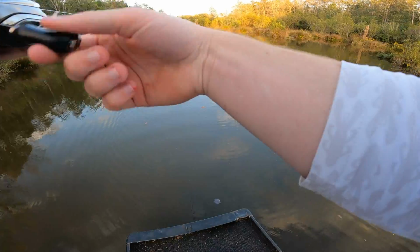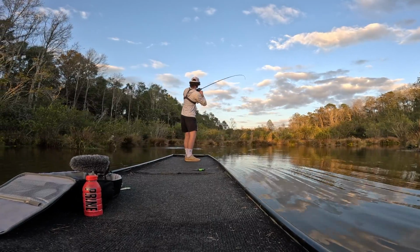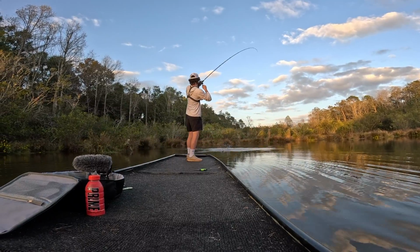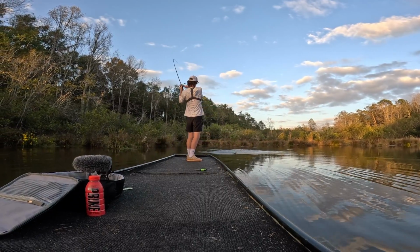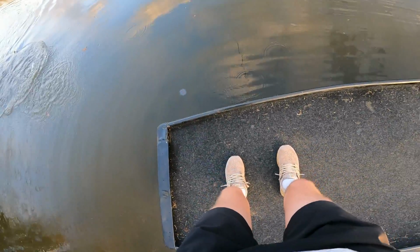Oh, big one just swerved. Oh, he's after it. He's got it. Oh, that was sick. That was so cool. That's a good fish. That's a good one. That is a good one. That was insane. Nope. Don't get in the tree. He's in the tree. I got him. We're good. Horse him out. Oh, my gosh. That was sick.